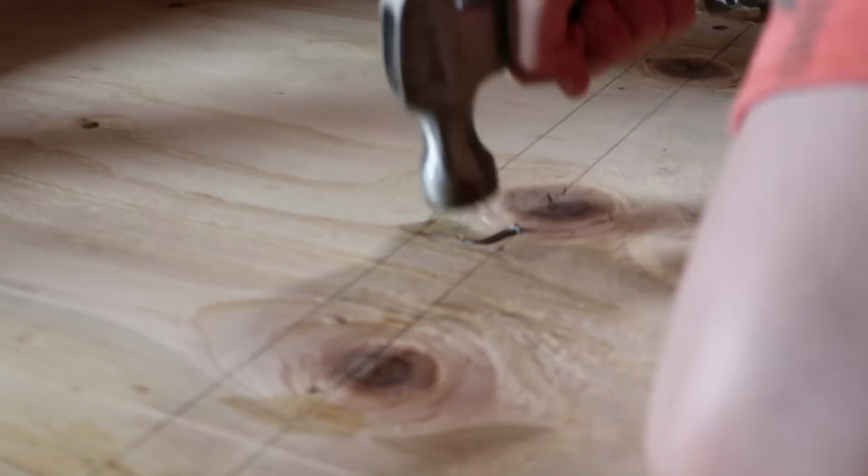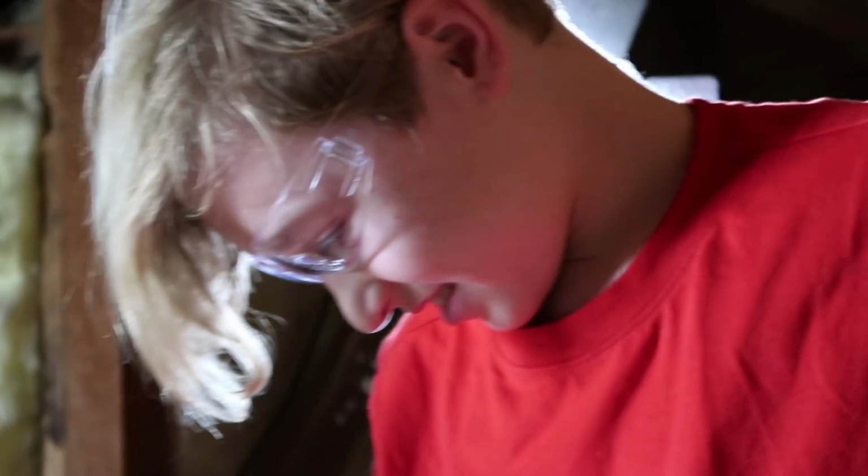This is my first nail. Need a little bit of practice. But oh wow. We'll just call that a metal worm.